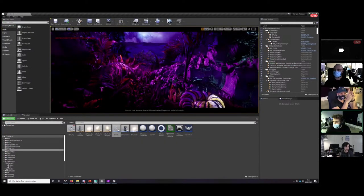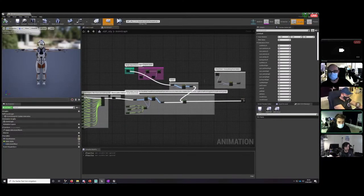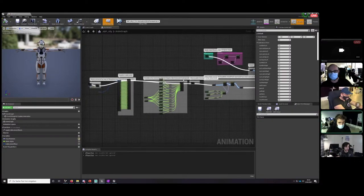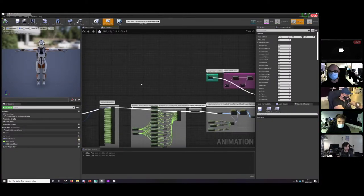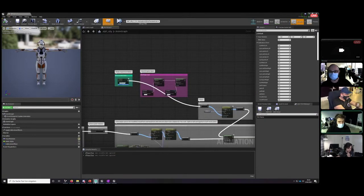I also wanted to quickly point out her animation blueprint. I'm not sure if I can show this. There's a lot going on here. We have the ARKit workflow mixed with the Live Link from MotionBuilder workflow. Maybe I can show this real quick.